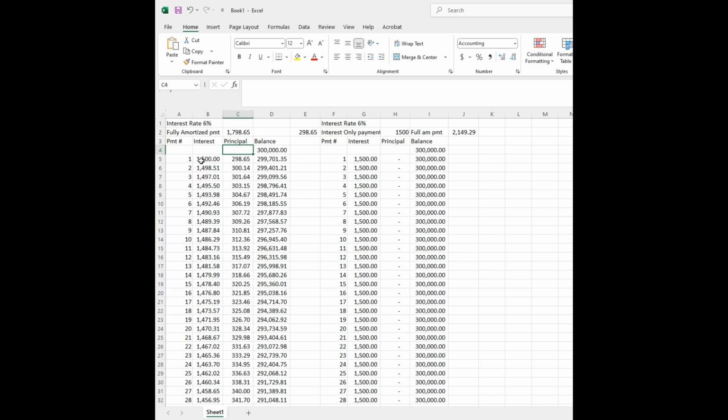And so this is the interest here. 6% of 300,000 is this number, and you subtract this from the 1798. And so this is the amount of principal reduction we have. So this balance is this 300,000 minus the 298 and 65 cents. And so you'll do that each time.